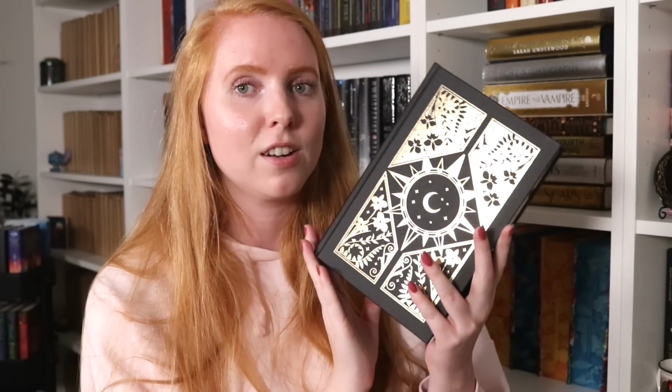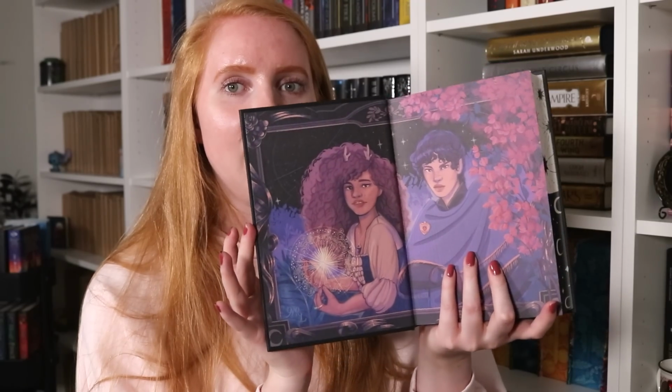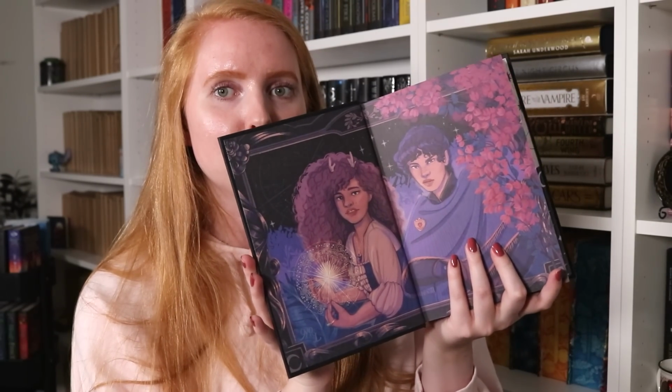So this has obviously an exclusive cover. The original is like blue, teal, dark-ish, whereas this one is just black. We also have foil on the naked cover. That is gorgeous. Spine looks like this, and we have this really, really beautiful end paper art. And the edges are super interesting, very unique, and will definitely be on display at some point.